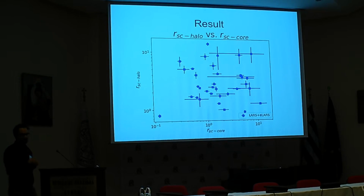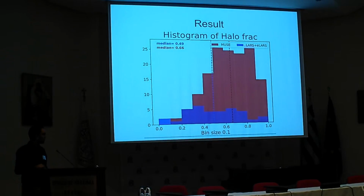And as we can see, we don't see any correlation between these two scale lengths. And then next, we thought of looking at the halo fraction. Here the blue color represents the halo fraction for our sample, and the red color represents the MUSE sample. I need to stress here that the definition of halo fraction is different for our sample and the MUSE sample due to the nature of the studies that we have. If you are interested, maybe I can talk about this if you have a question about the definition of the halo fractions here.